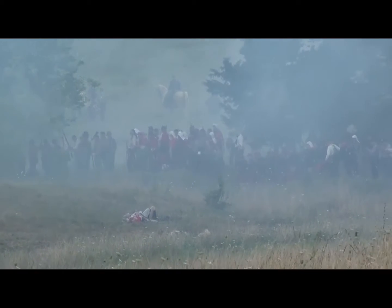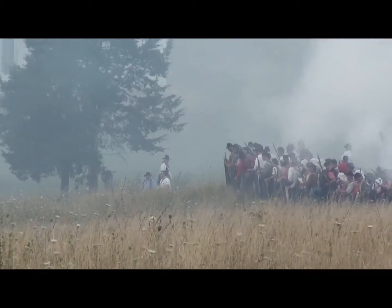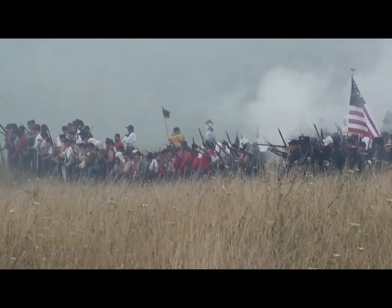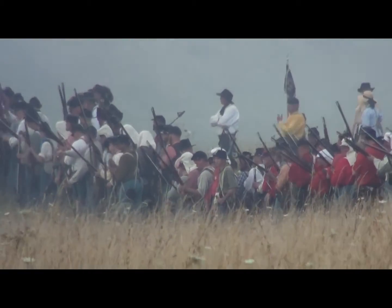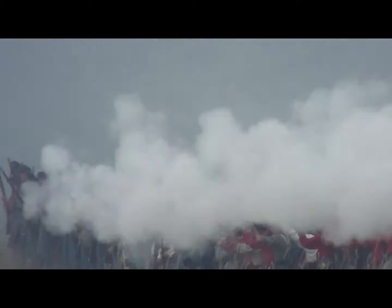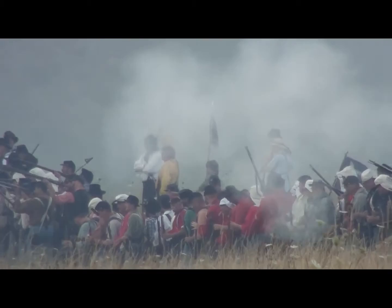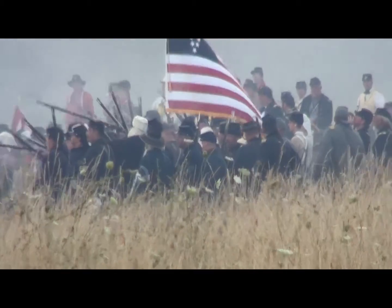And you'll notice, of course, that the Federal batteries back up on the hill are still firing into that woods. The Confederate batteries, part of the Washington artillery from New Orleans, are firing down into those Federal forces. Back toward the signal tower to your rear, you'll see that the Confederates are frantically signaling back to their reserves to move forward as fast as possible to help plug the gap.